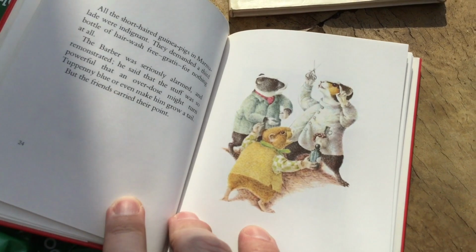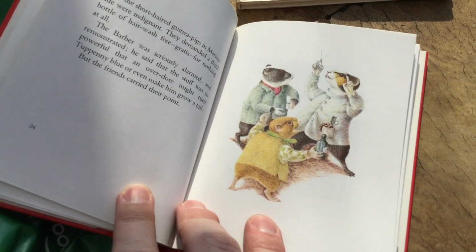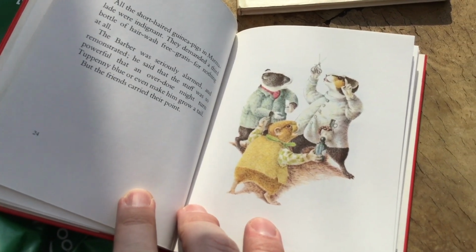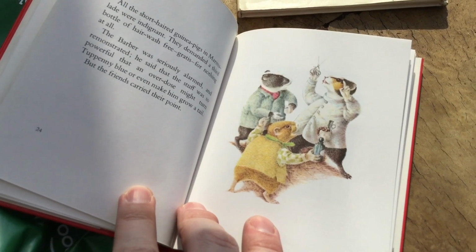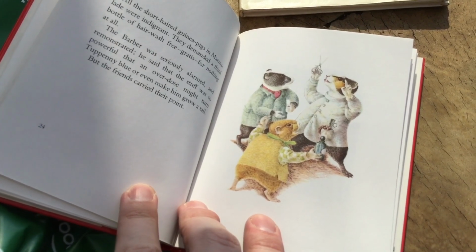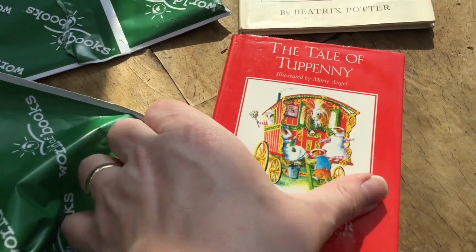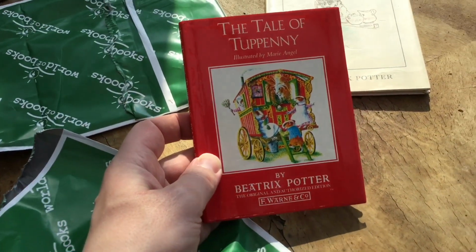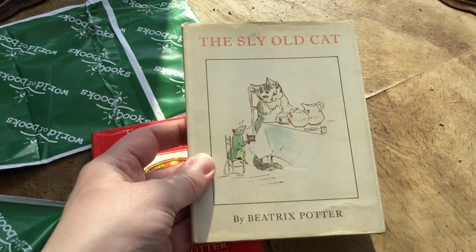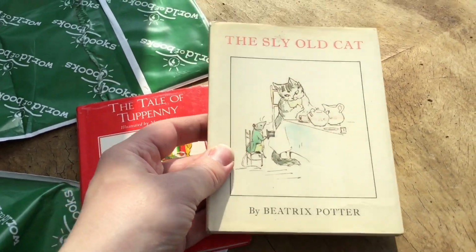It's kind of strange to see a Beatrix Potter book without her artwork, apart from The Tale of Kitty-in-Boots with the Quentin Blake illustrations. That's a beautiful book, but I think that was brought out as an anniversary of something, 100 years since it had been written or something like that. But yeah, that's these two books. The Tale of Tuppenny by Beatrix Potter, illustrated by Marie Angel, and The Sly Old Cat, also by Beatrix Potter. So yeah, that's cool.